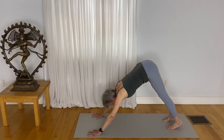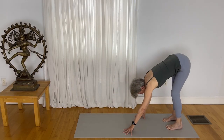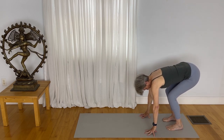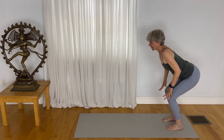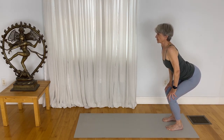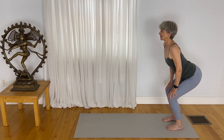Walk your hands back to your feet. Bend your knees at the back of your mat. Take your hands right above your knees. With the heads of the arm bones drawing back, reach your heart forward. Nice openness in the area of the heart.